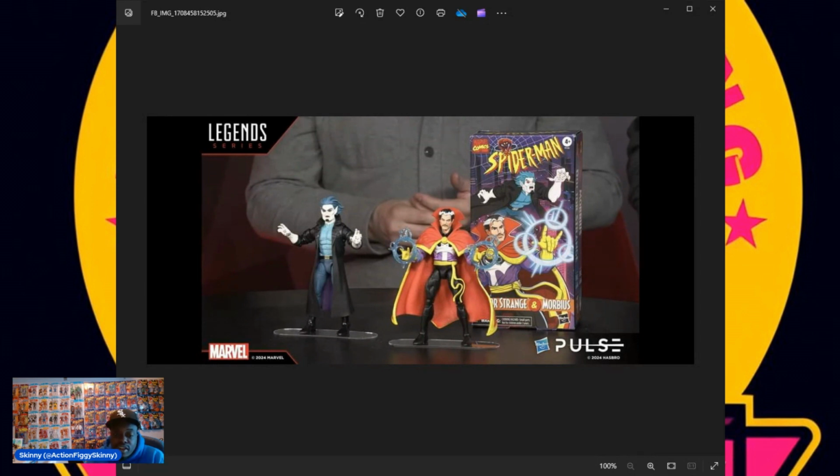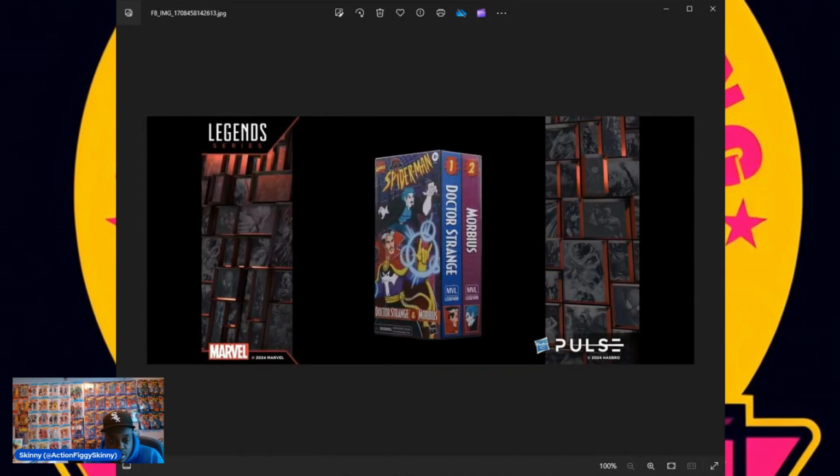Like, I skipped the Black Suit Spider-Man and Carnage because I figured they'd be putting out another Carnage, which they did. This is a skip for me. And no shell shading. Shouts to them. No shell shading. Good job, guys. There's a box for it. That's what that looks like. I thought they were done with VHSs, but then they keep going with VHSs. No idea what's happening.